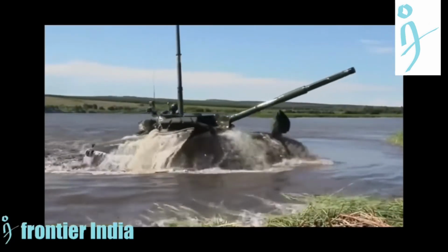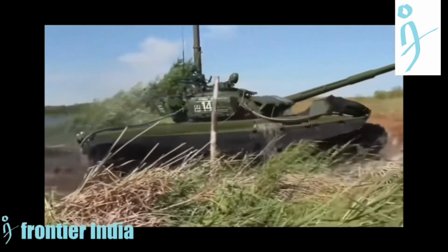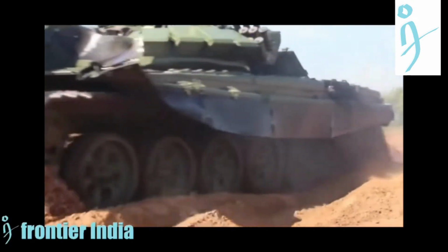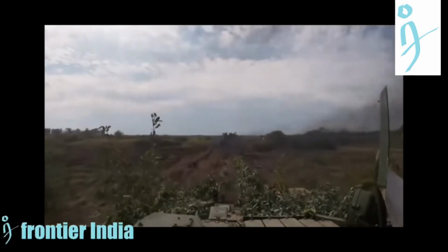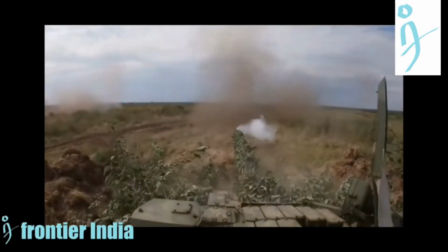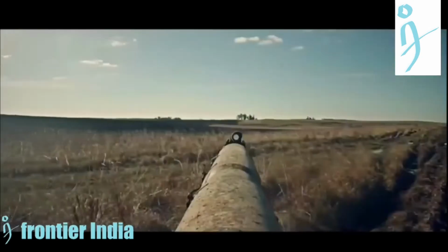Leopard 1 A5 was developed in the 1990s, and the key features included a modern fire control system and improved night vision equipment. About 1000 plus A1 and A2 in the Bundeswehr were upgraded to the A5 standard. A3 has a welded turret, and A4 is similar to it, but with computerized fire control and a modern sighting system.